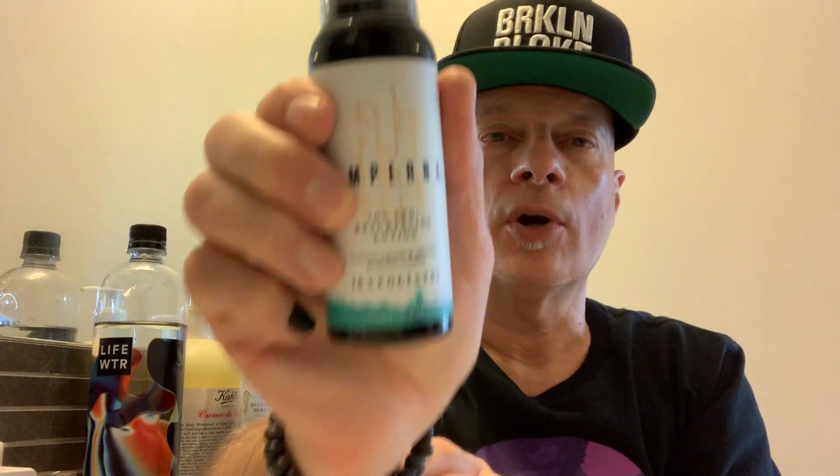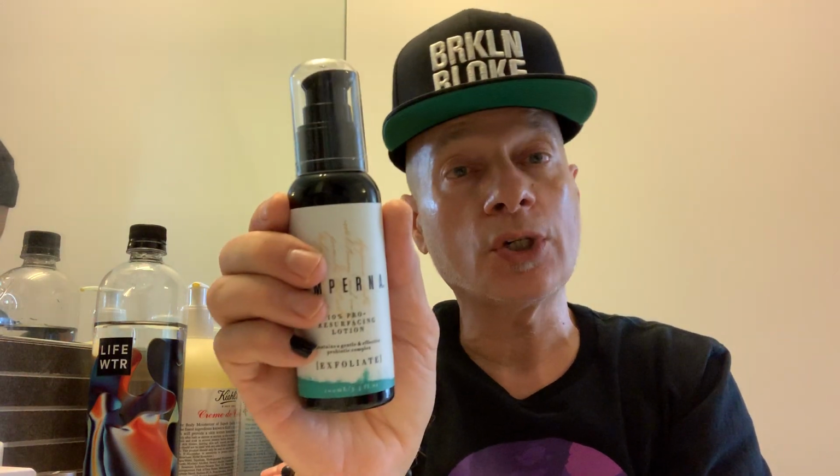Third is the Amperna probiotic 10% pro resurfacing lotion. So this has a probiotic buffer that helps to ameliorate the effects of glycolic on the skin. And then again, Skin Regimen's Night Detox. This contains a PHA, which is a polyhydroxy acid called gluconolactone. And that has multiple benefits for skin. Really interesting. PHA is an interesting acid that's been making its way into skincare more frequently lately.